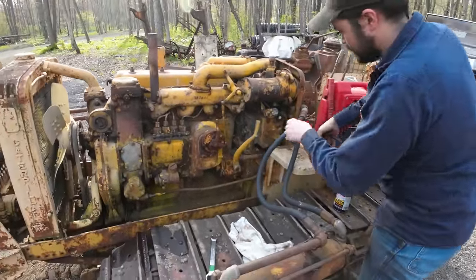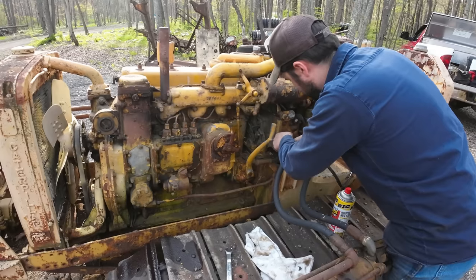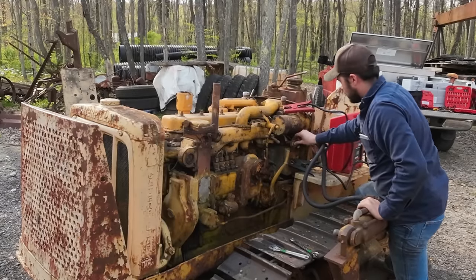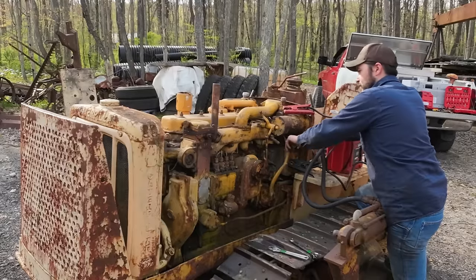All right, with the filters pre-filled, it is time to get this pony hopefully fired up yet again and see if this thing's finally going to pop off. There you go. Oh, run pretty good.